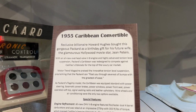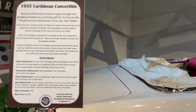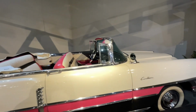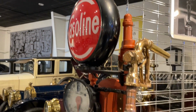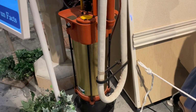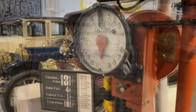This is the 1955 Caribbean convertible, and it competed against Cadillac's Eldorado, and it had power steering, power brakes, power windows, and even a power soft top as well. It's amazing and beautiful. And look at this gas pump. Boy, they don't make them like that anymore, huh? And check out how the price is, 18 cents a gallon.